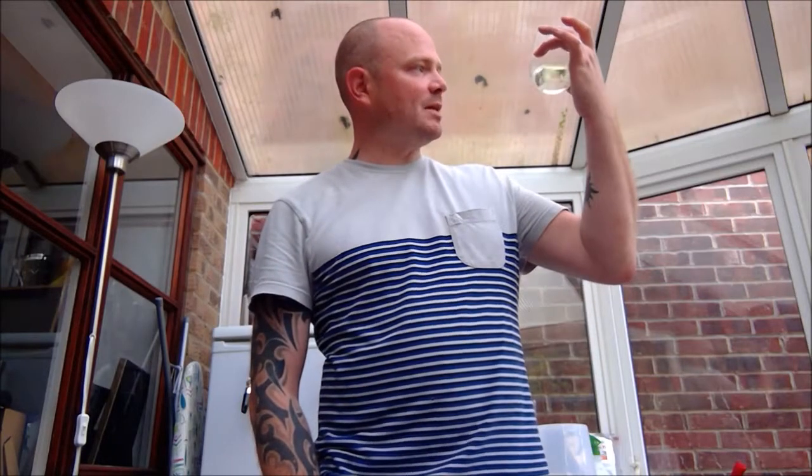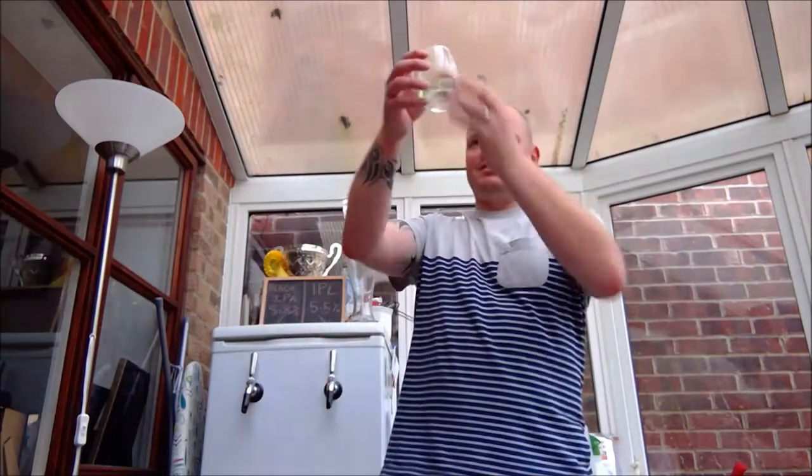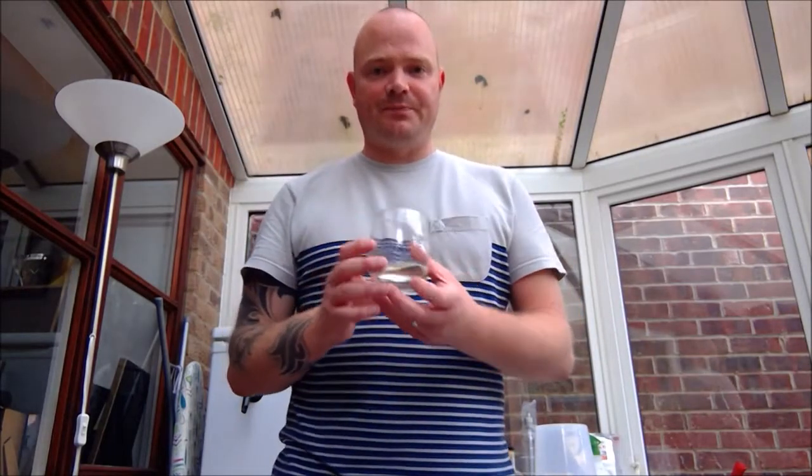Really, really quite good. Now, would you put that with a mixer? Hell no. Why would you pay £55 for a bottle of vodka and then stick a load of coke in it? No, if you're going to drink this type of thing, you chill it right down and enjoy it.